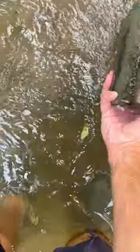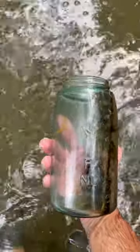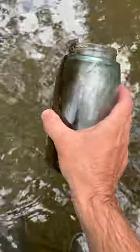Looks like a bottle down here. Let's see what that is. Oh, it's buried. Oh, it's a mason jar. I can see bubbles in it. This might be the oldest one I've ever found. Oh yeah, it is. Wow. Heck yeah.